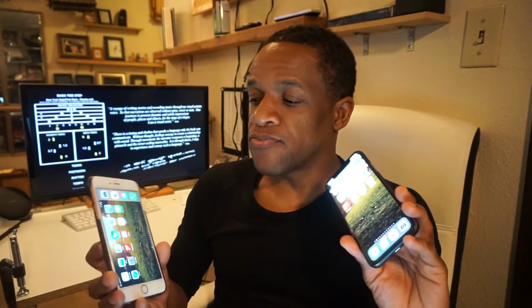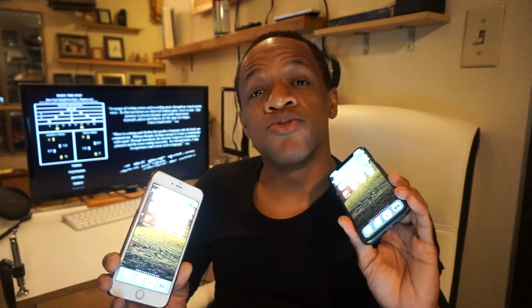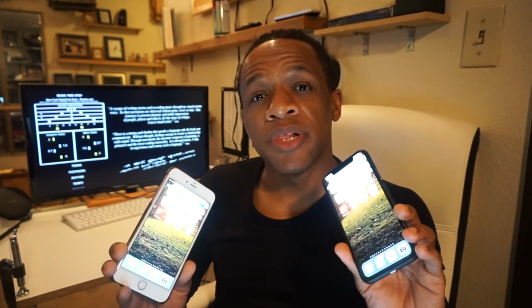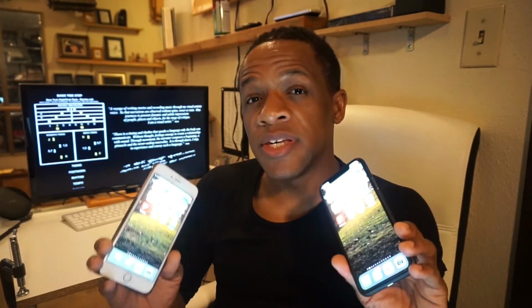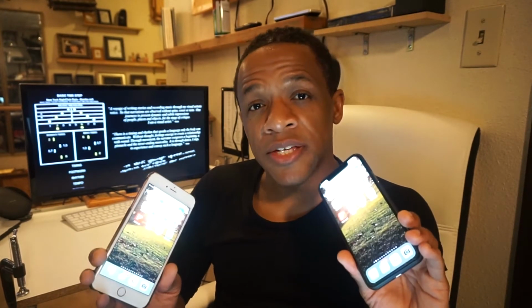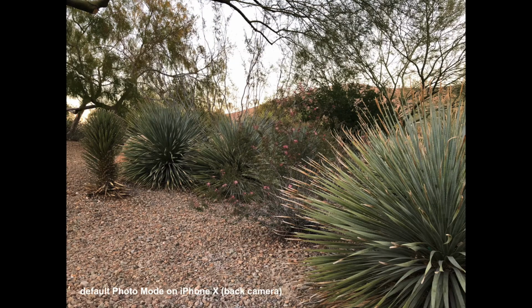So once again, the 6S Plus has been a very solid device, but I chose to get the iPhone 10, and I compared it with the 8 Plus, and there is a jump from the 6S Plus to the 8 Plus and the 10. Several things: the 8 Plus and the 10 have stereo speakers, they have wireless charging.